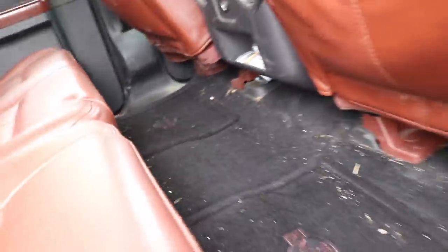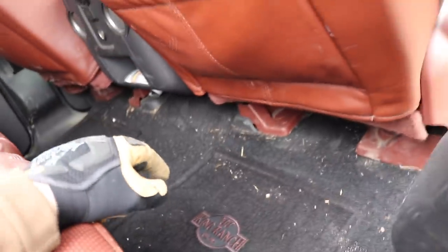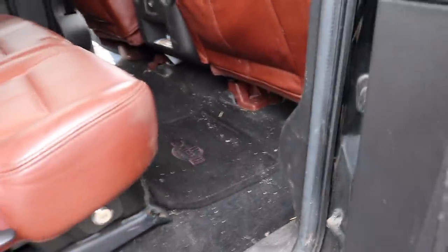I was gonna say, it's not that bad. No, it's pretty nasty, but he had WeatherTech on it for years. So I don't think this has been vacuumed under here since he bought the truck, because he had WeatherTech in it the next day. I'm pretty sure he ordered WeatherTech mats when he ordered the truck, and they both showed up about the same time. I'm pretty sure he's never vacuumed under here.